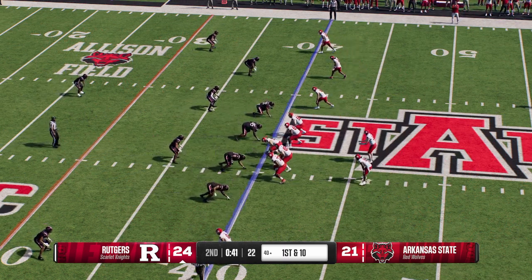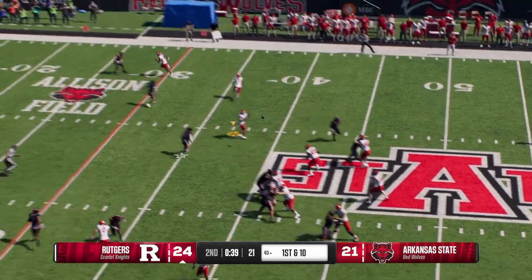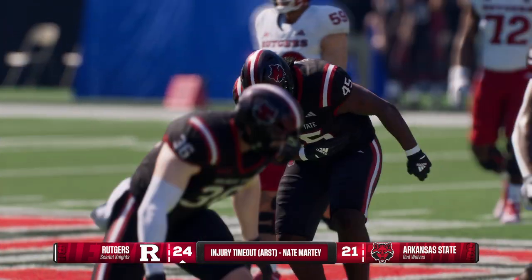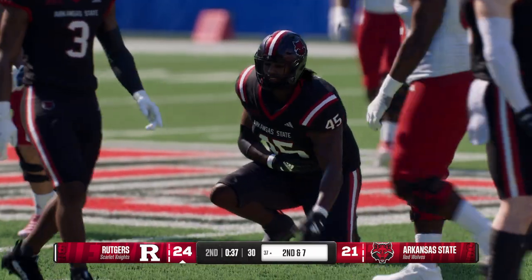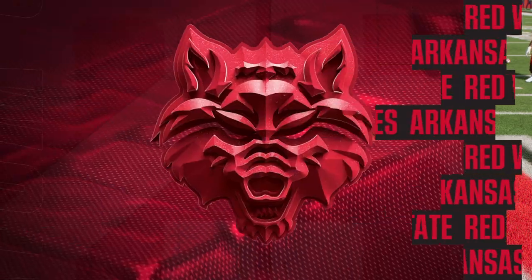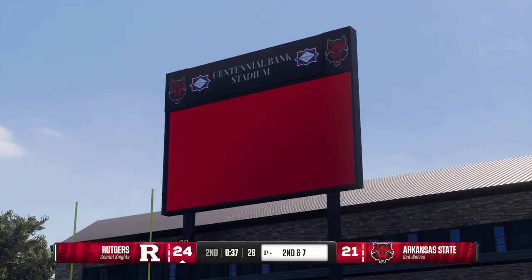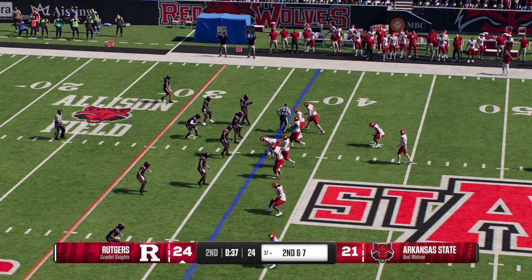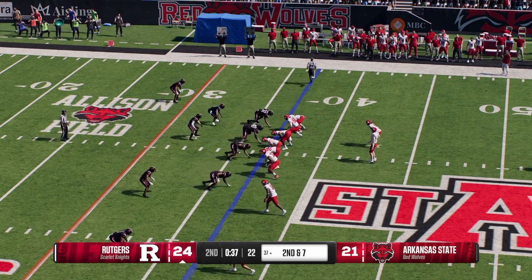The Scarlet Knights with the 1st and 10. He wants to throw. Receiver looks it in. It's complete. Makes the grab, and he's dragged down. Man down on the play as the officials take a break to let him be checked out. Right on target with that last pass. Now it's 2nd and medium.